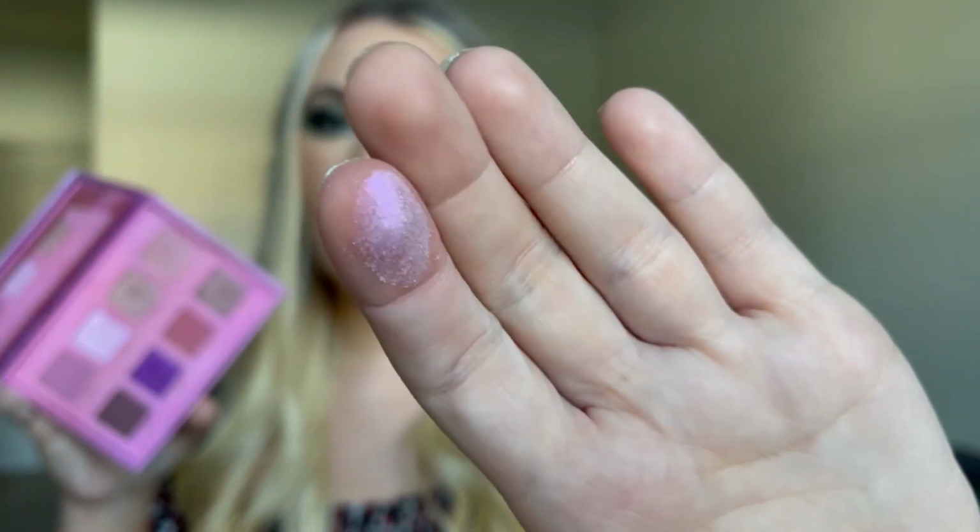And I absolutely adore this shade Beam. It's this stunning duochrome shade. It's super transformative. It can be kept by itself, or you can layer it on top of one of the mattes, and it just transforms the matte even more. It's a really beautiful palette.